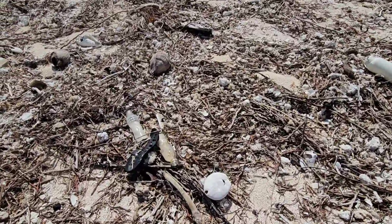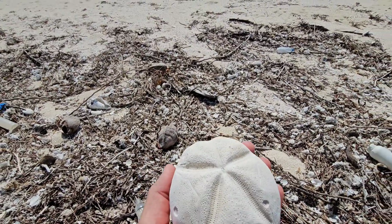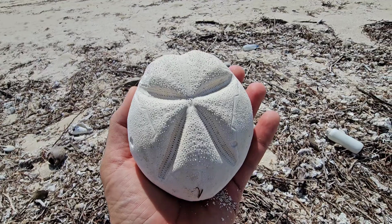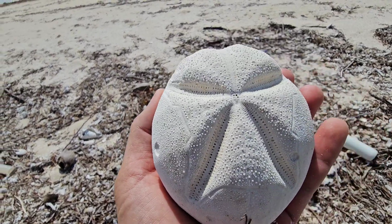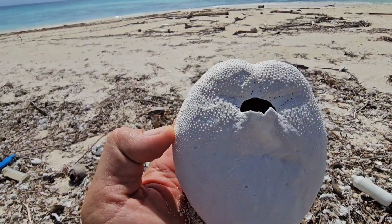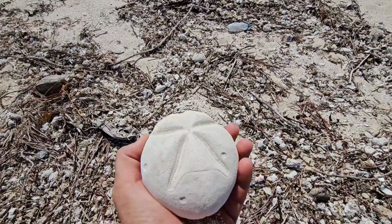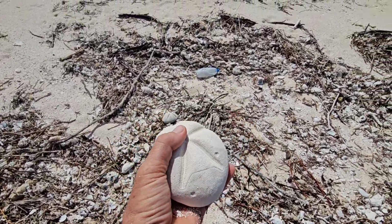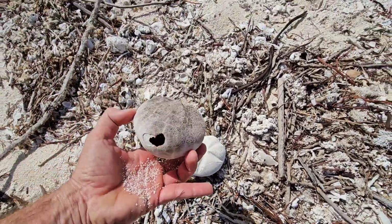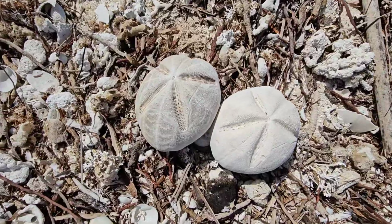Here's a nice sea biscuit right here. Oh yeah, look at that. That's a beautiful specimen. Wow, look at that. Just so pretty. There's the back side there. Really neat. Might keep that one as well. The thing is, they're really, really fragile. They're super easy to crush. There's another one right there. So cool, two sea biscuits.